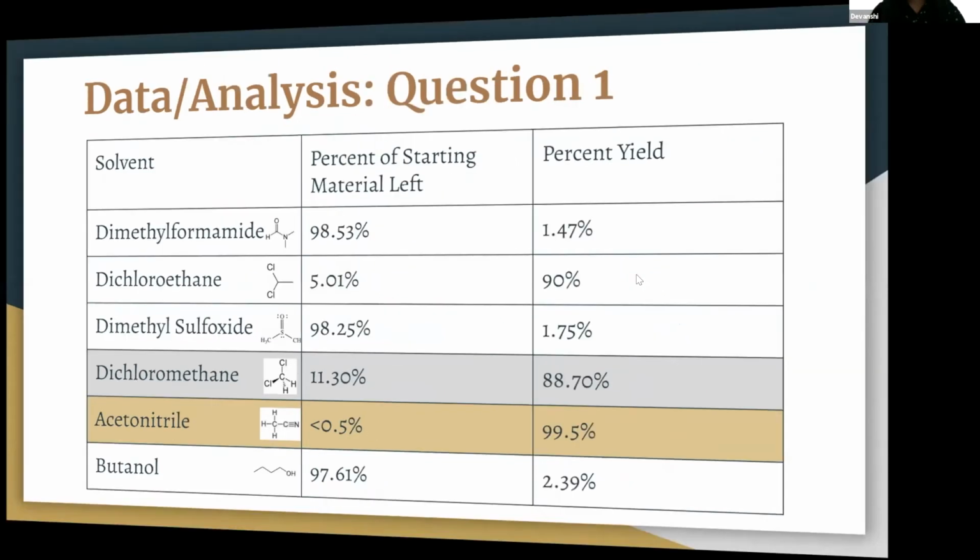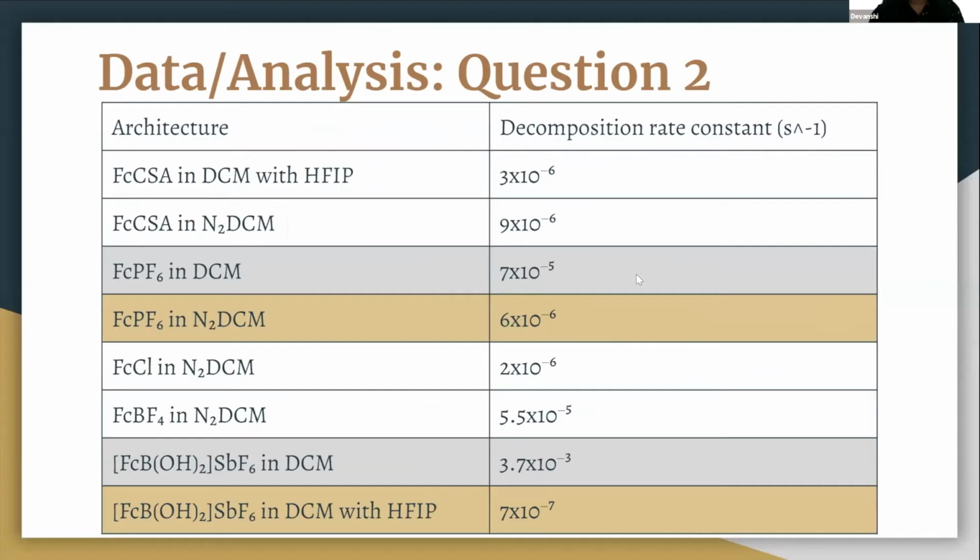Looking at the decomposition studies, I ran many different variations, but there are two data sets of value. The two at the top have the same catalyst, but one is in normal dichloromethane, which I mentioned earlier is the standard in the laboratory, and the other is the same catalyst in the nitrogenated version of that solvent, which is basically just a solvent bombarded with nitrogen particles to make it more pure. The nitrogenated version had a slightly lower decomposition rate constant, indicating that the catalyst was more stable in that solution.